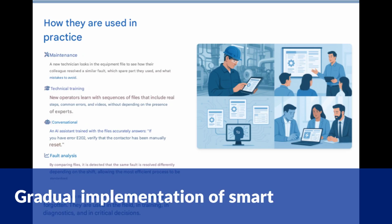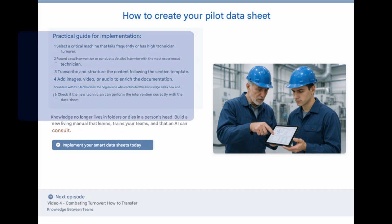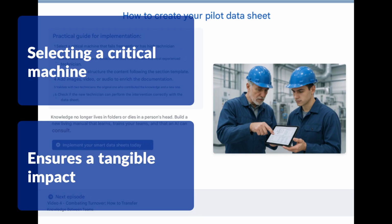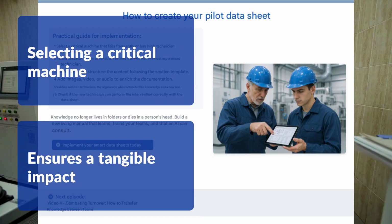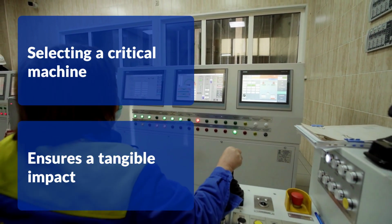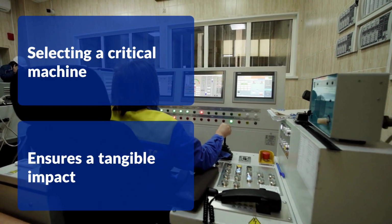Implementing smart data sheets may seem like a complex task, but a gradual and practical approach facilitates their adoption. Creating a pilot smart data sheet is the crucial first step to demonstrating their value and laying the groundwork for larger-scale implementation. The practical guide for this implementation begins with the selection of a critical machine or process. Choose equipment that fails frequently, has a high impact on production, or is associated with high turnover of technical staff. This approach ensures that the pilot smart data sheet addresses a real problem and generates a tangible impact.